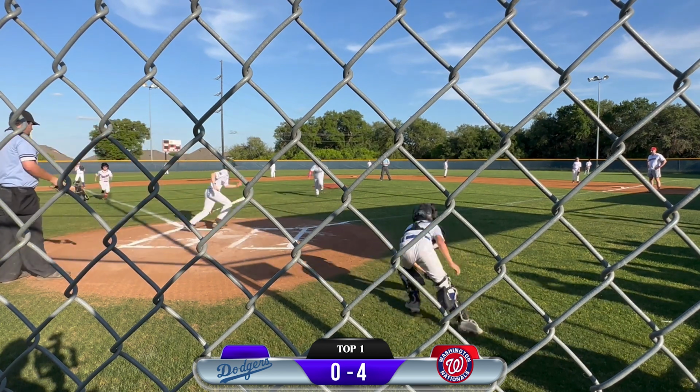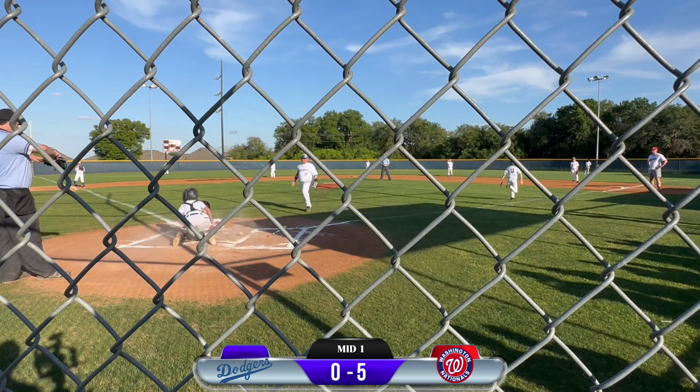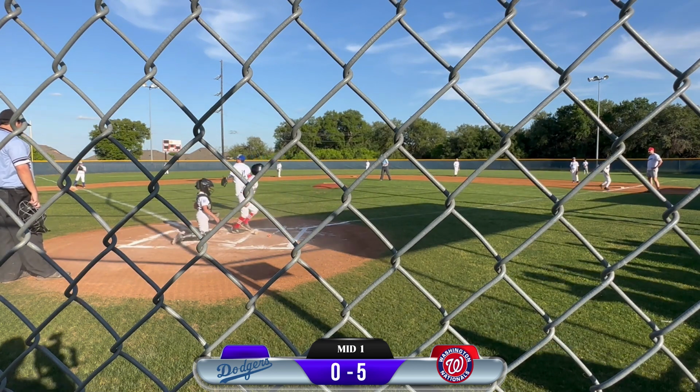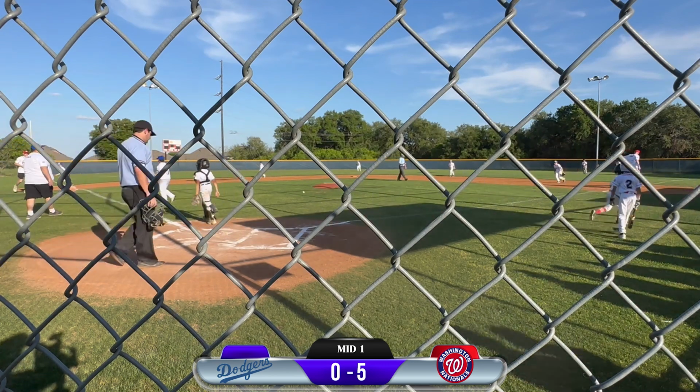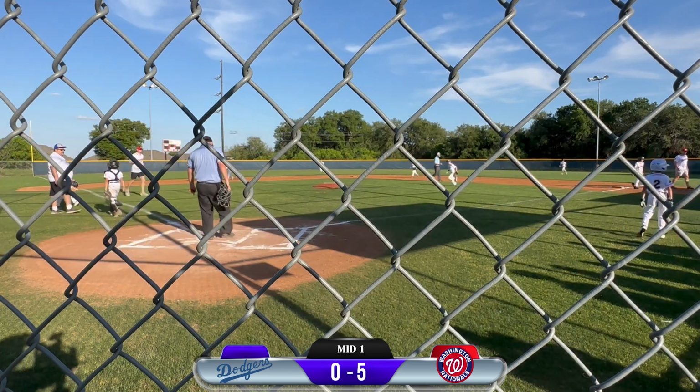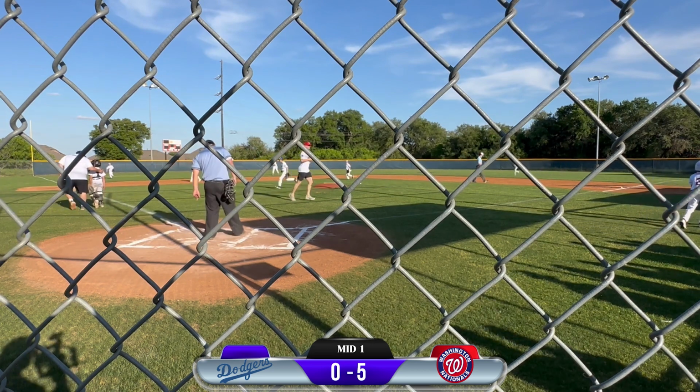And Jude's gonna go ahead and come home. And it's gonna be close. And the ball comes loose. And so Jude is there. Not sure if he actually beat it or if the ball rolling out of the glove is what did it. But nevertheless, 5-run rule will go to the bottom of the 1st.